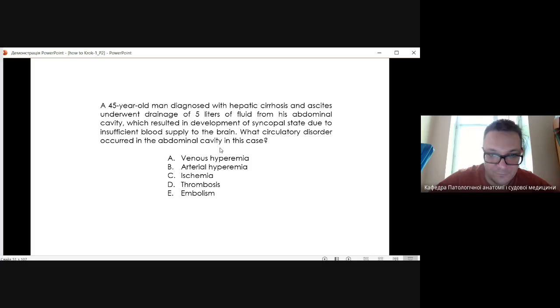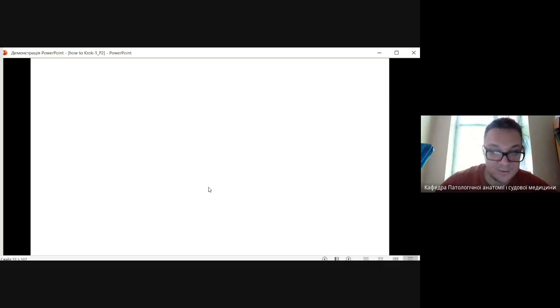For sure, that's temporary. That's a type of collapse, a type of unconsciousness, but that's very, very temporary. And for sure, that's associated with the arterial hyperemia, exactly in the abdominal cavity. So that's not the venous hyperemia, that's not the ischemia. Ischemia happened before, and now there is some kind of ischemic condition in the brain, temporary for sure, but not in the abdominal cavity. And for sure, that's not associated with thrombosis or embolism. So arterial hyperemia is the correct answer.